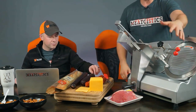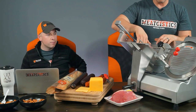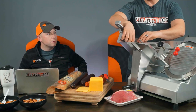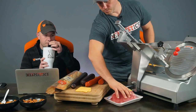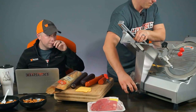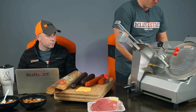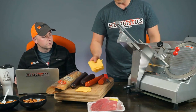Okay, so what you've got here, these two red things on the front are going to lock your product in. It's going to push it back up against the carriage so you won't have any moving back and forth. That'll keep it firmly in the back, and this heavy weight here is going to keep it firmly pressed up against the bottom of the carriage. So you're going to get nice even slices every time. So if we throw some of this cheese in there, and we'll start out. Get that meat out of the way. And there you go, in 10 seconds, you've got a quarter pound of cheese.